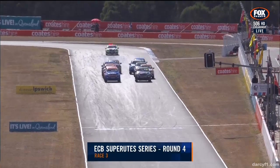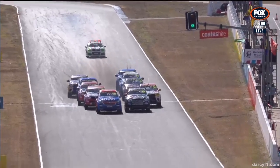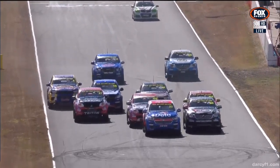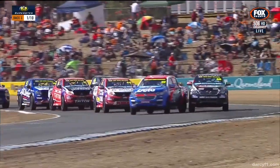At the end of 10 laps, as they come to take the green flag in the final race, the halfway mark of the 2018 East Coast Bulldogs Super Utes. And we're underway here at Queensland Raceway as they fan out. Look at Cameron Crick trying to move down the inside of his teammate Mick Sieders, who finished third. Have to be careful through here, backs out just in time.